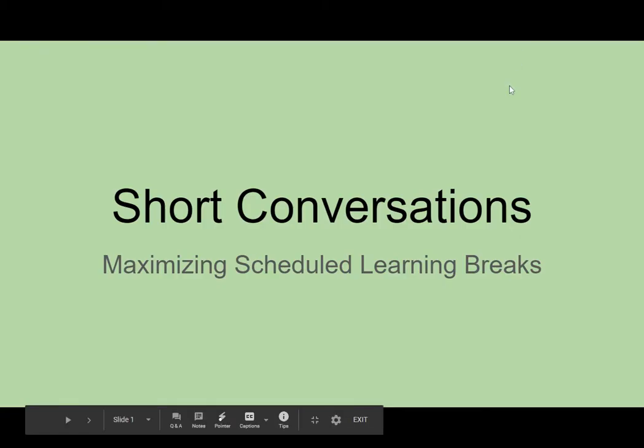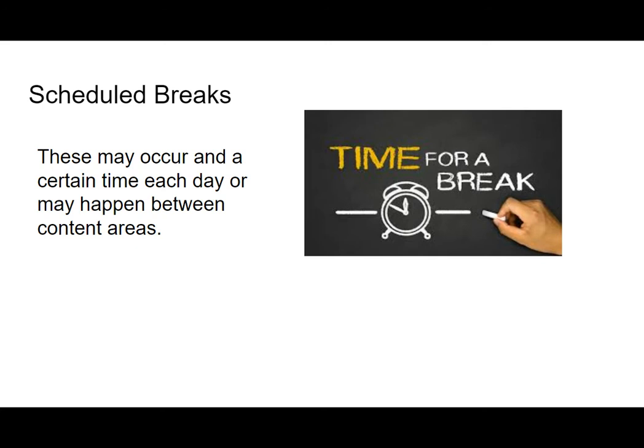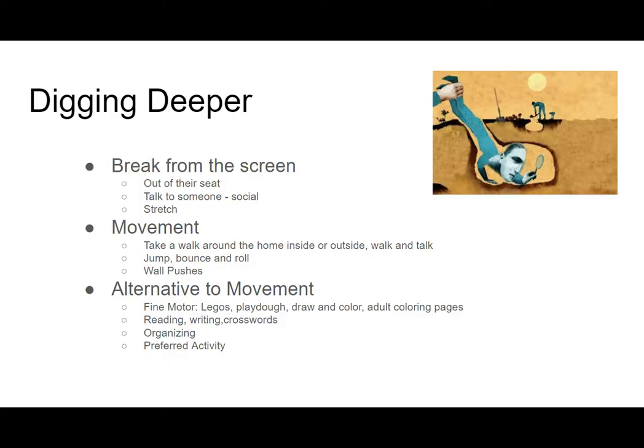So, as you've noticed, our students have breaks throughout the day where their Google Meet is suspended for a certain amount of time so that they can go and take care of things that need to happen. Just like we take breaks during the school day here at school to do things like go to the bathroom, get a snack, get a little bit of movement, get away from our seats, get a stretch, and sometimes prepare materials and get ready for the next part of our day. So I think most everybody understands that these breaks are happening and our kids are utilizing them for these things. Okay. But let's go a little bit deeper.